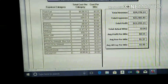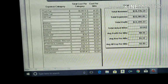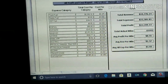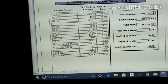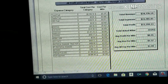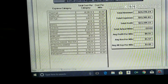Let's see. Total fuel, $8,306.10. Cost of 37.5 cents per mile. DEF fuel is $244.51. Cost of 1.1 cents per mile. Bobtail insurance, $60. Cost of 0.3 cents per mile. ELD data, $141.06. Equipment, $1,472.36. Cost of 6.6 cents per mile. License, $583.77. Cost of 2.6 cents per mile.